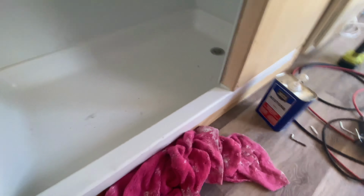So this is the before and this is the after. So everything's finally painted. This is how I did the bottom to hide all that. Looks pretty good.